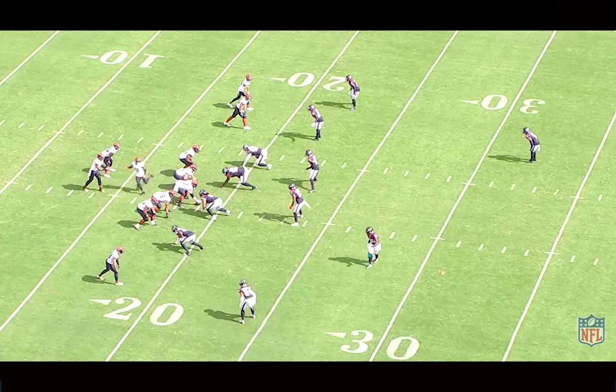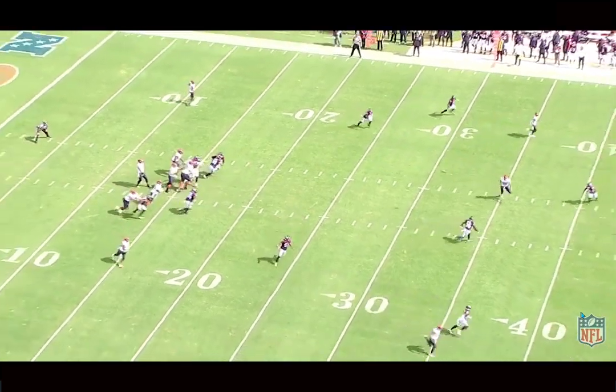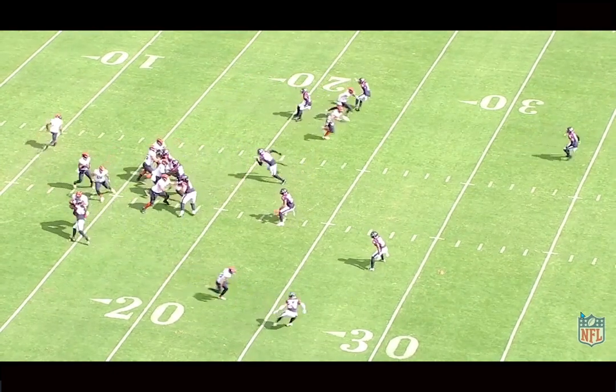Texans are playing cover 6. They're playing quarters to the boundary and to the field side. Pitre is the deep half defender. Bears have 2 receivers to this side, so he's reading this concept, reading Fields' eyes. The receivers are kind of tight here too. Good job. Smooth in his pedal. Gets a nice break on the ball.